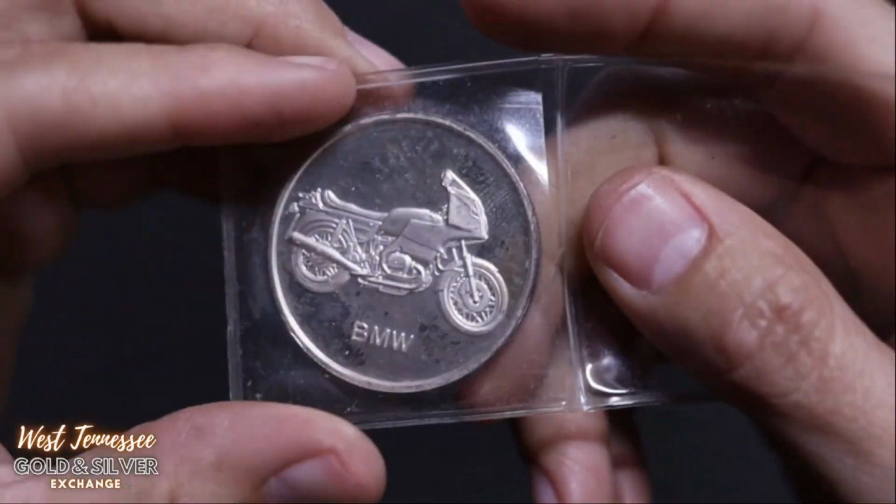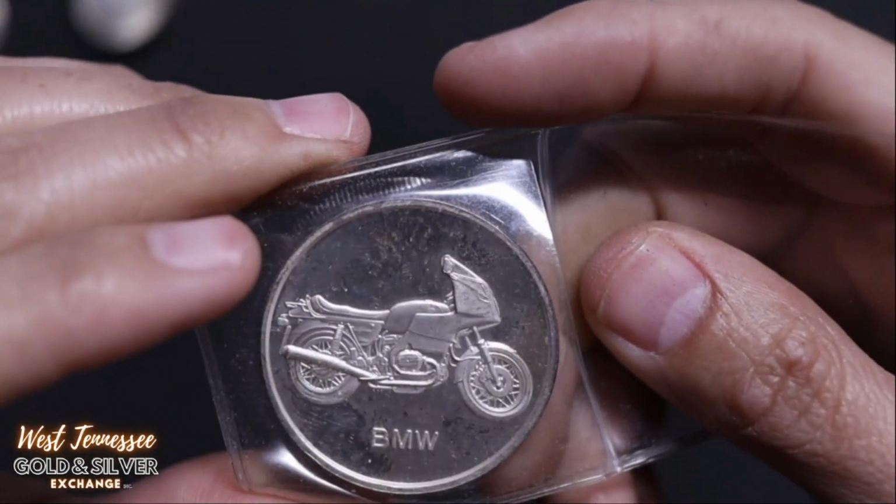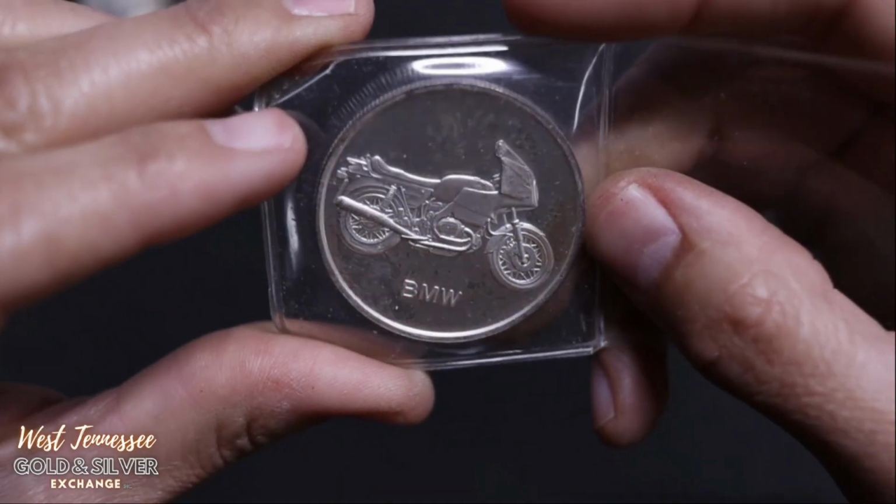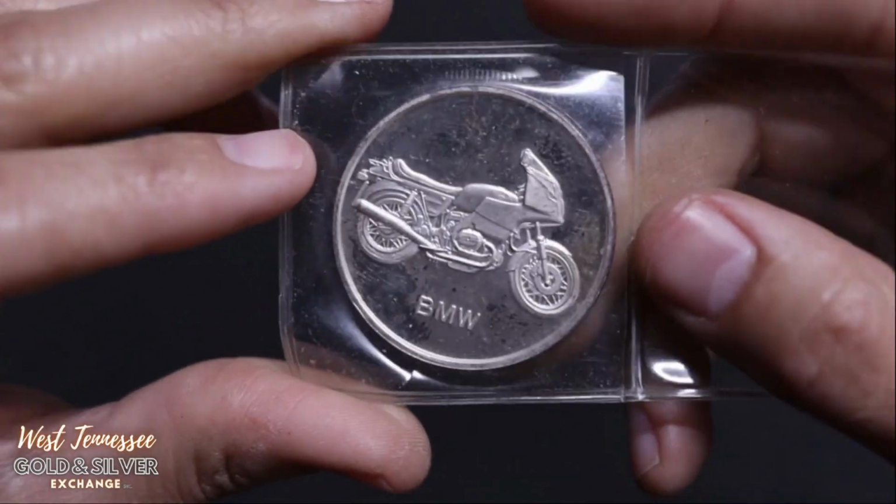Specialty stuff like this, I usually put it out there on the displays. Somebody will come by and go, well, that's cool, let me pick that up. And then I'll sell it to them. Or I might put them in auctions. Sometimes I like to do that with the specialty stuff.